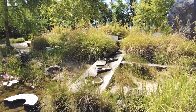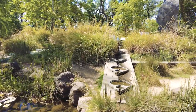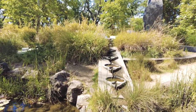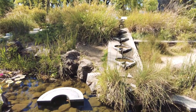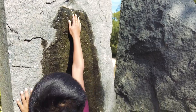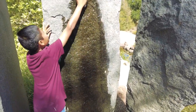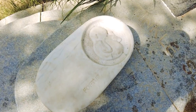So this waterfall is called the Sound of Water. This is kind of an art exhibit slash fountain. It sounds really relaxing. So there's water coming out from the side of this stone. Huh? Yeah. We got a little fetus here.